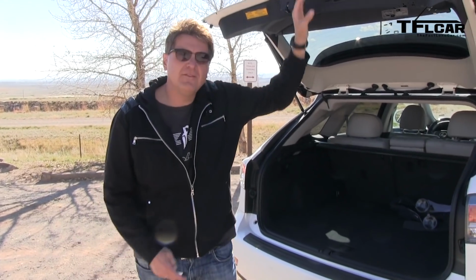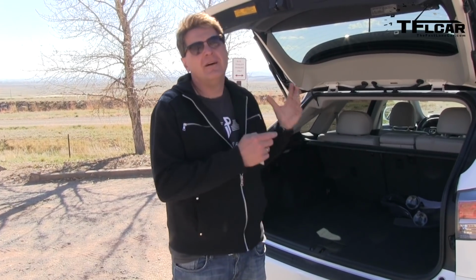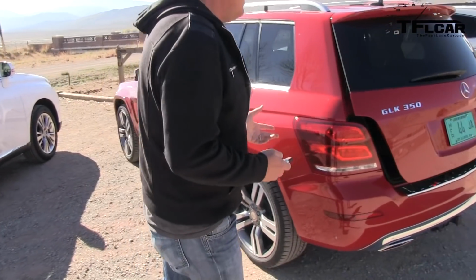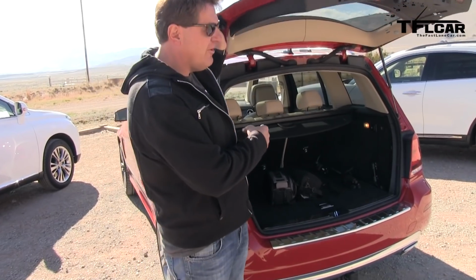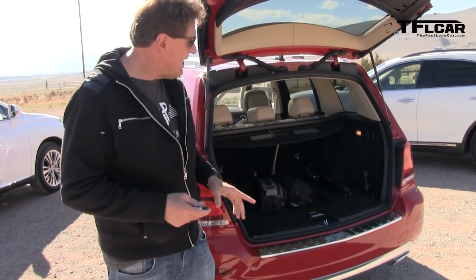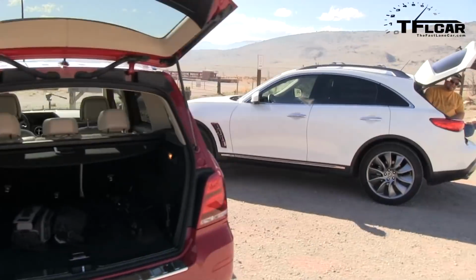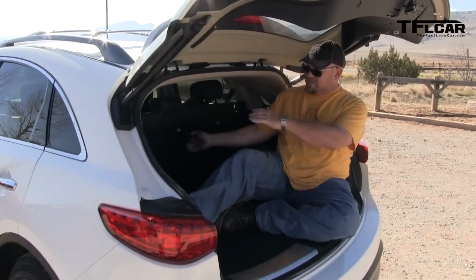Now, there's no doubt the Lexus has the most utility. It has a full 80 cubic feet of room with the seats folded down. Now, the Mercedes feels like it's bigger, but in fact, it's the smallest of the three. There's only 54 cubic feet of space with the seats folded down because it's got this kind of stubby trunk. And the Infiniti, a grand total of 62 cubic feet when the seats are folded.